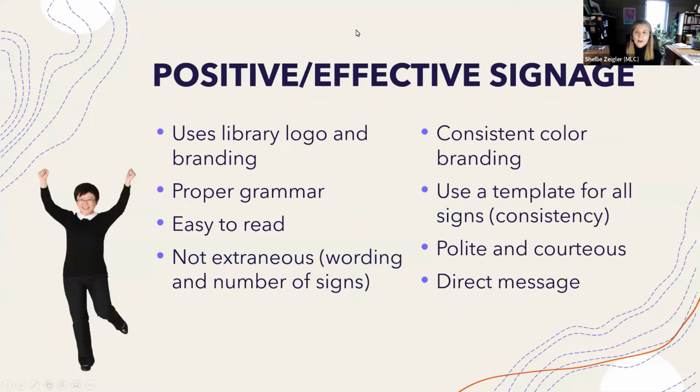So let's talk about positive or effective signage. Positive and effective signage, and this lady here is very excited about it, uses, if you have a library logo or branding, you would put that on it. You would use proper grammar. You would make it easy to read, and that would be by using a good font. It would not be extraneous, and I mean extraneous in your wording, and also in the number of signs. Maybe you wouldn't put 5 signs up in your library saying the same things. It would be consistent in your color branding. I know here at the Library Commission, we have a color palette. You might have one for your library system.